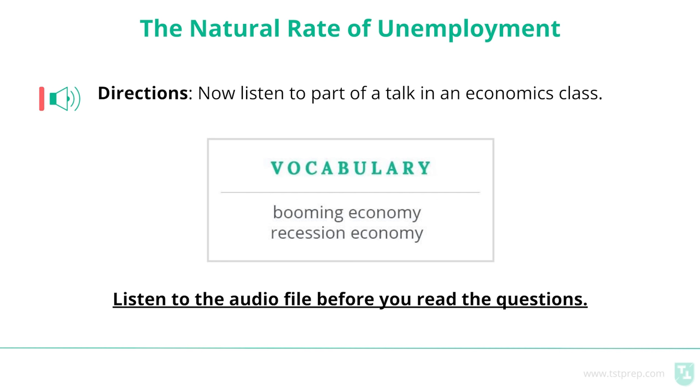because it is the unemployment rate that would result from the combination of economic, social, and political factors that exist at a given time, assuming the economy was neither booming nor in recession. Now, these forces include the usual pattern of companies expanding their workforce as they would in a booming economy, or contracting it as they would during a recession.